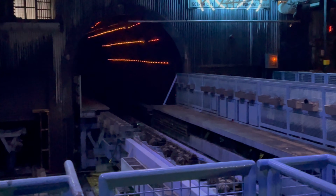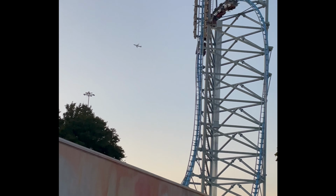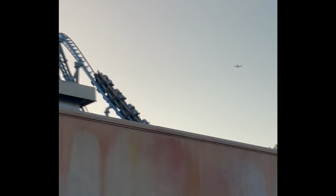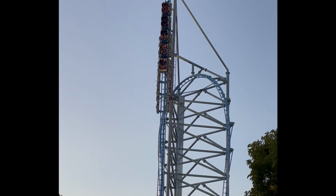Mr. Freeze. I would head right to this thing. As soon as you get in the park, head right to this coaster. It broke down on us right as we were just about to get on. Unfortunately, I swear that happens to me all the time.